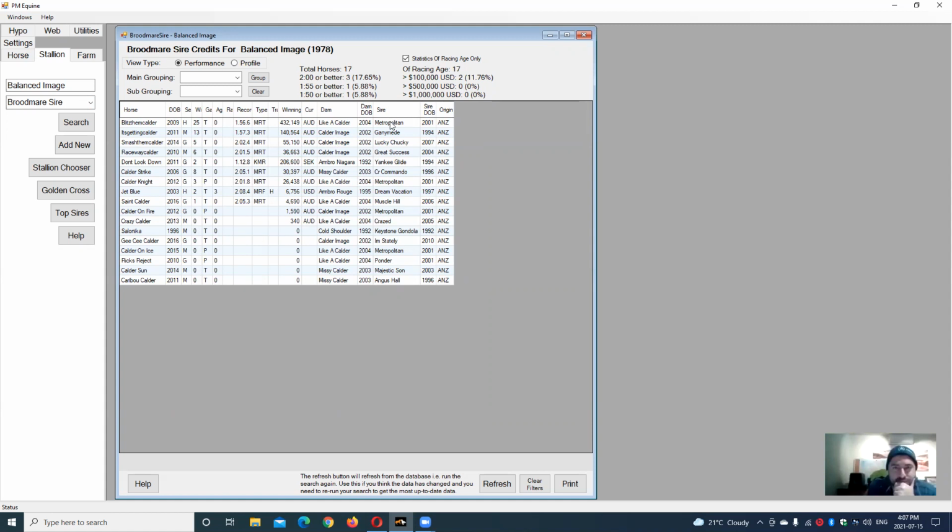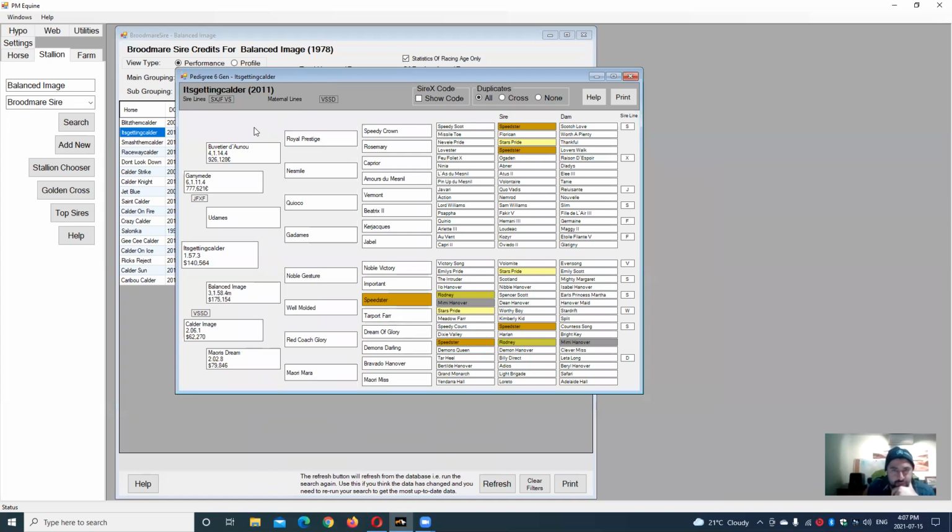So the next best one here is by Ganymede. It's getting Calder. And if you look at him, I own this mare. I own half this mare. This is the mare that I have. So as you can see, it's a Speedster line sire, which is basically what works with Balanced Image mares, especially Balanced Image mares that are inbred to the Speedster line. This is a very special pattern.